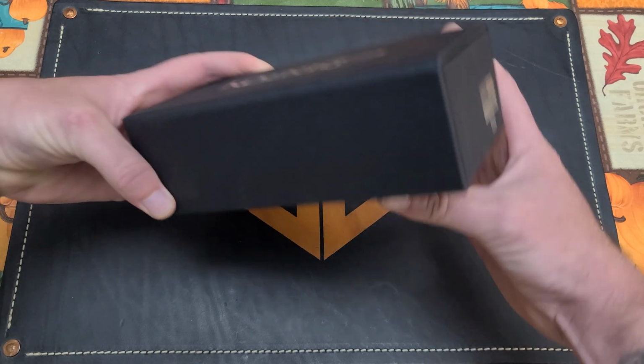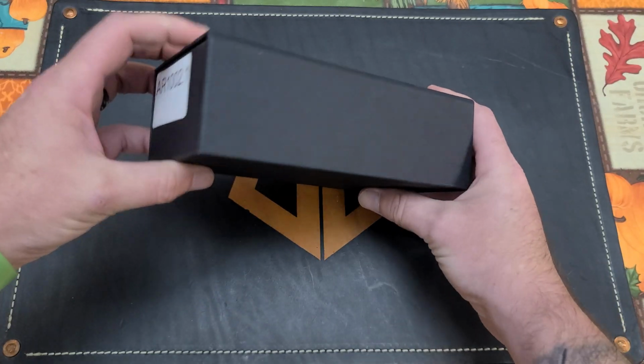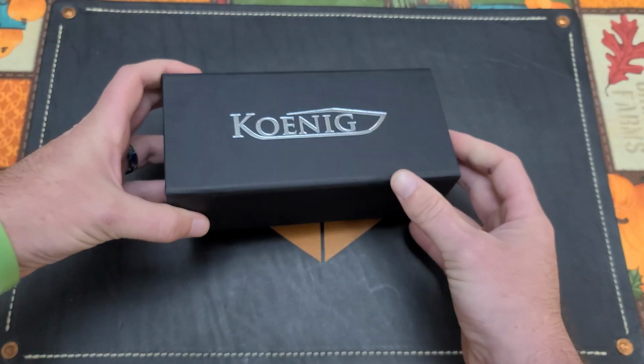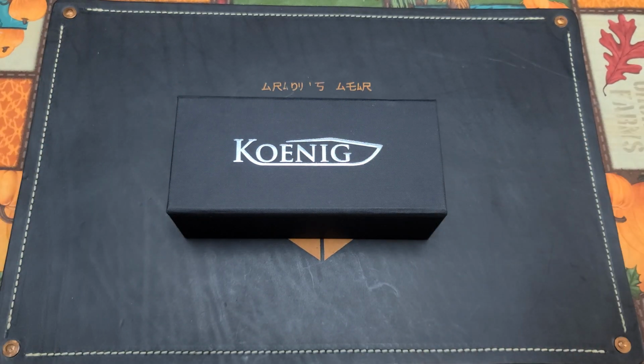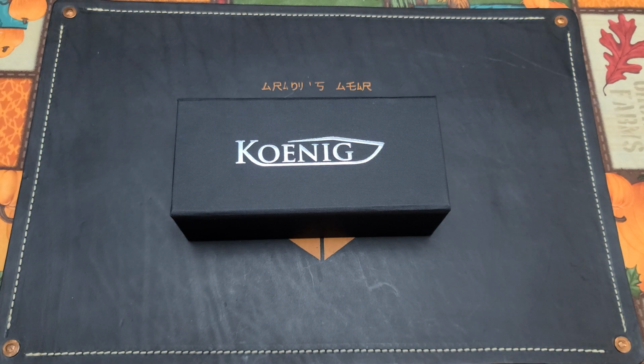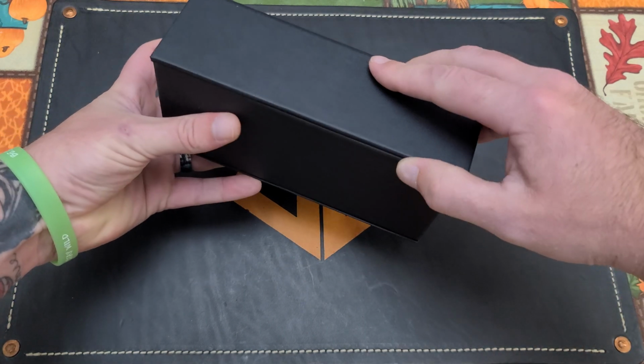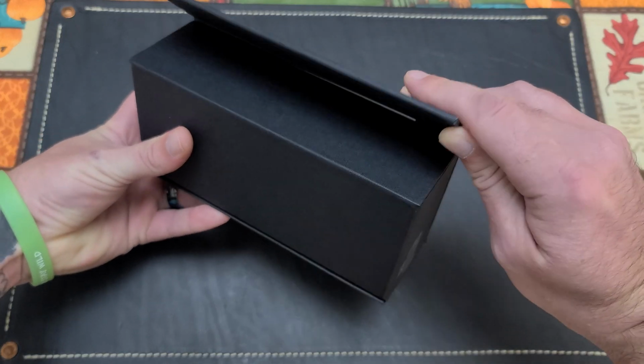On the box, these are made in USA, and I agree with Kyle and Jake. When you think about USA made high-end production, you think of the big three: Chris Reeve, Hinderer, Strider knives, and stuff like that. But Kyle and Jake have both said that Koenig is in a league of its own. It is definitely in its own league, and I wholeheartedly agree with them. This knife is fantastic. So let's open it.